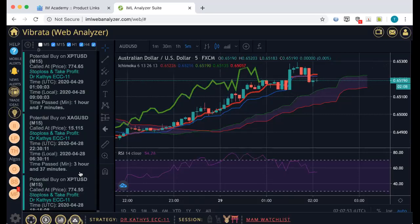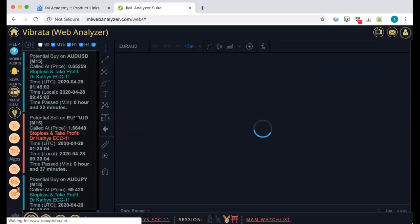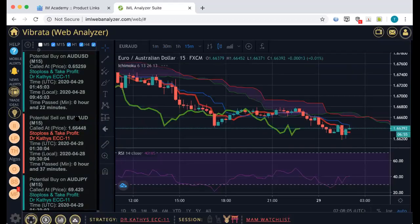So what would I do if in fact a trade alert was called? Let's see, let me try EUR USD. Okay, the first thing I do, we know that it's a sale because number one, it's a red alert and it says potential sale on EUR AUD. We know it's a 15-minute time frame.